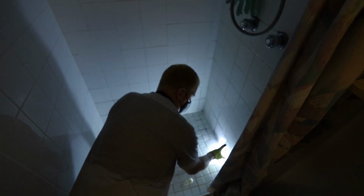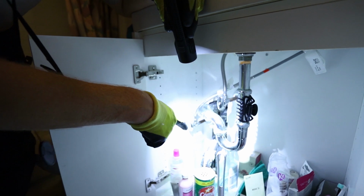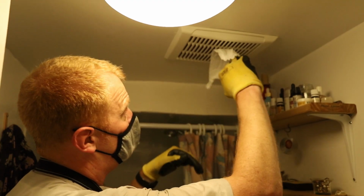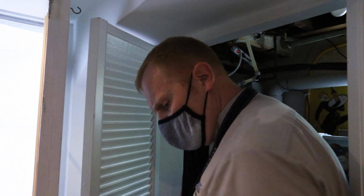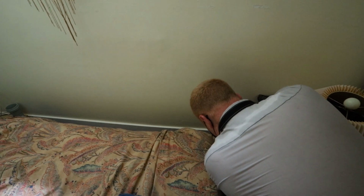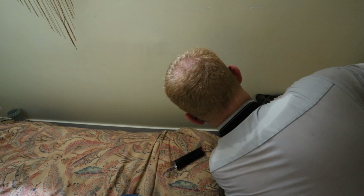Just going to check the shower walls and make sure there's no water damage. I was looking for any signs of leaks. I'm just noting now there's a bit of mold on the drywall in the back there, which may be an indication of a previous leak. Fan is working reasonably well. Just seeing what kind of plumbing components are installed, how they're supported. So I'm measuring 90% moisture content on this baseboard, which is very high.